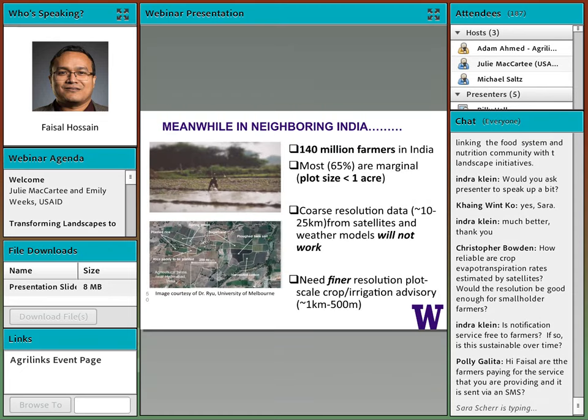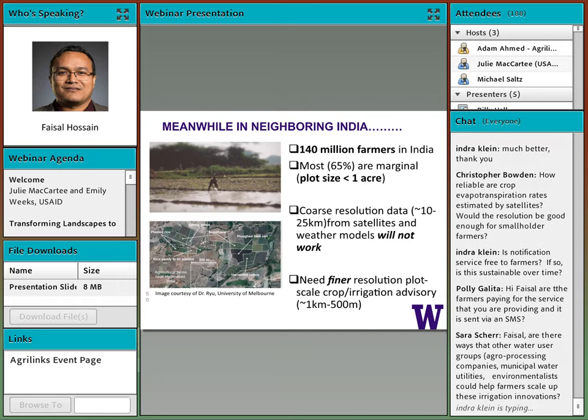However, if you go further east to India, the situation changes a little bit. First of all, you don't have one major national irrigation system in that country. You also have way more farmers, 140 million to be precise. Most of them are marginal, 65%, some say even 80%, with a plot size of less than 1 acre. And you have tremendous variability in the cropping pattern, as you can see in these pictures on the left. Any coarse resolution system like the one I showed you before in Pakistan just will not work.